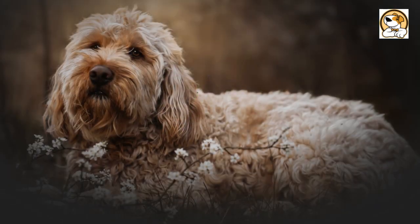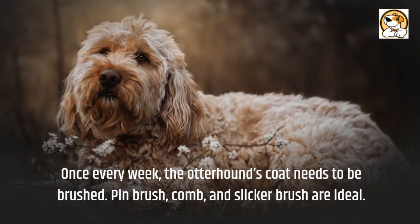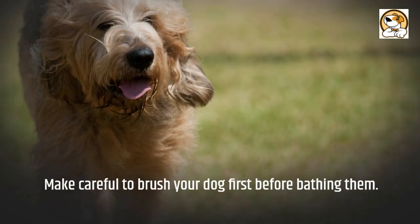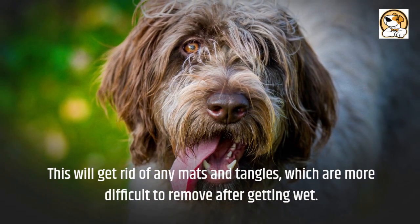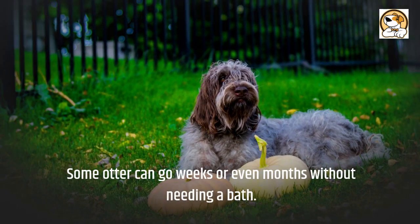Grooming. Once every week, the Otterhound's coat needs to be brushed. A pin brush, comb, and slicker brush are ideal. Be careful to brush your dog first before bathing them. This will get rid of any mats and tangles, which are more difficult to remove after getting wet. Some Otterhounds can go weeks or even months without needing a bath.